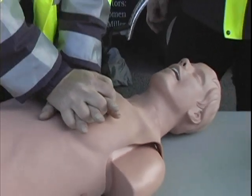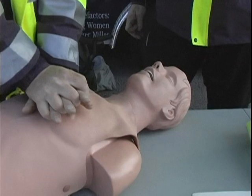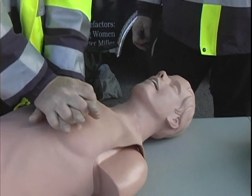And this will continue until an ambulance driver will contact the emergency room and decide whether it should be continued or discontinued.